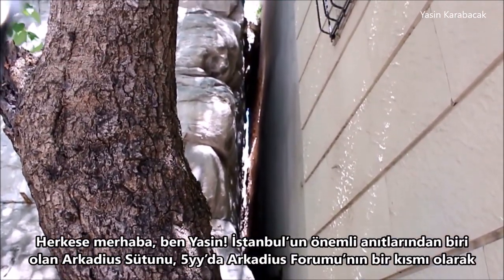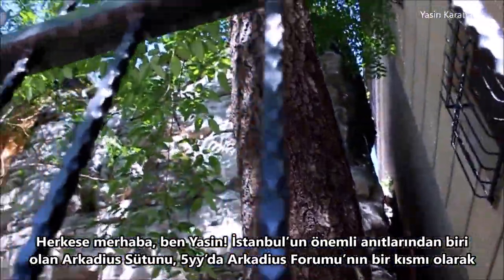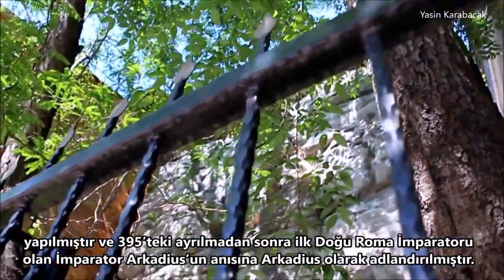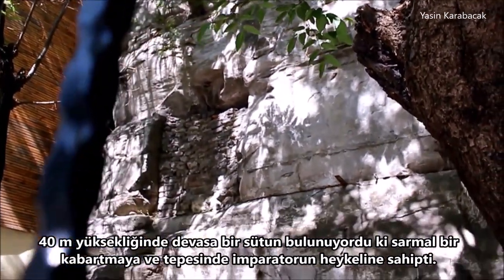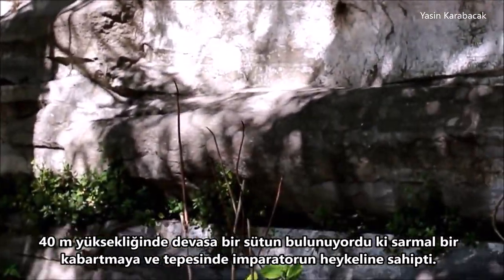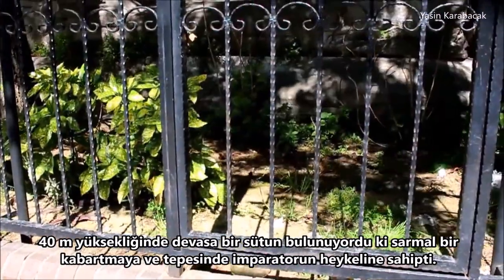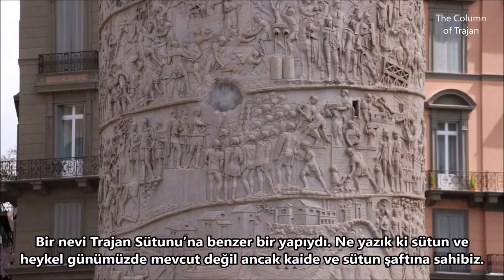The column of Arcadius is an important monument of Istanbul, which was built as a part of the Forum of Arcadius at the beginning of the 5th century and named Arcadius in memory of the Emperor Arcadius, who was the first Eastern Roman Emperor after the split of 395. There was a giant column which was about 40 meters in height, decorated with spiral reliefs and topped with a statue of the Emperor. It was a kind of similar structure to the Column of Trajan.